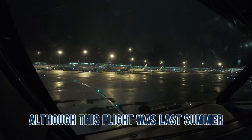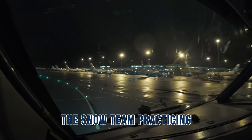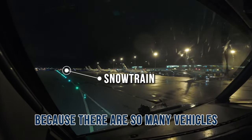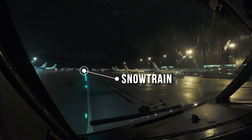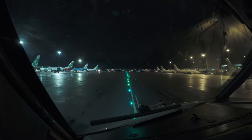Although this flight was last summer, training always continues at Schiphol. In the distance you can see the snow team practicing. Because there are so many vehicles, it's called a snow train. Zijn ze nu alweer, joh. Kijk. Ja, dat is mooi.